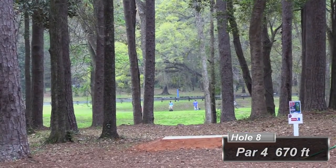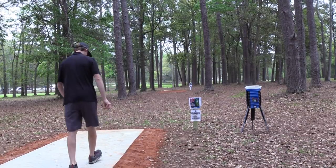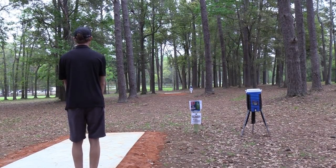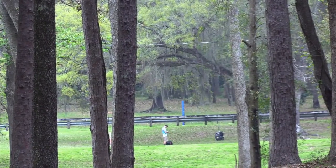This is a big par 4 up the middle. Cam's going to go straight up the middle. This is another one of those holes that has a whole bunch of different fairways to choose from. The only thing is there's a Mando pretty far down there, probably 420 feet on the right side.